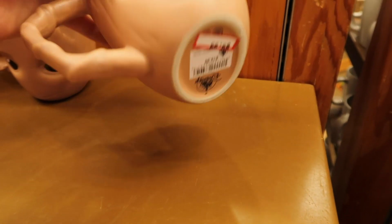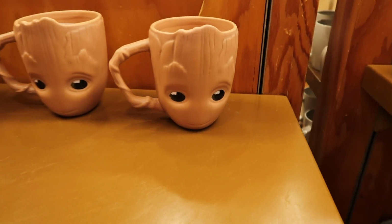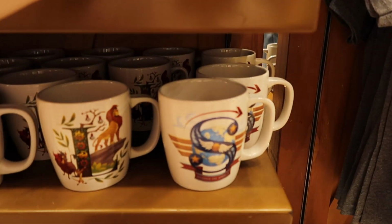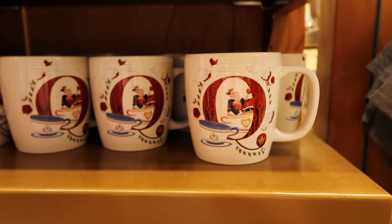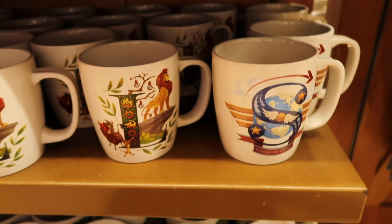They still have these little cute group mugs too. $9.99, originally $19.99. And then I know I showed these at International last week, but they still have a lot of these letter mugs too, and these are $12.99 now. And you see they still have quite a few letters, so who knows how much they actually have in the back, because I remember they used to have tons of these and it still looks like they have a lot. So I don't know how much they've actually sold, or maybe they just had a lot to begin with.